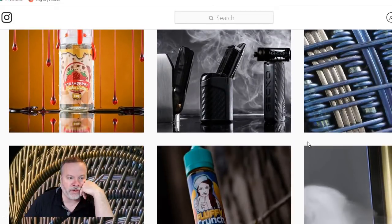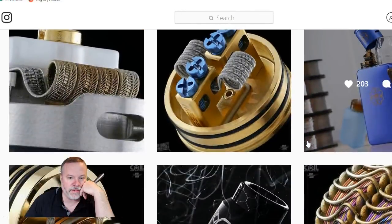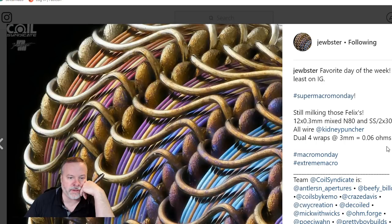God, the guy has all kinds of great stuff on here. Look at the curve on that alien. Here's a nice macro shot. That is just absolutely gorgeous. Wow.